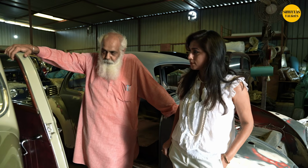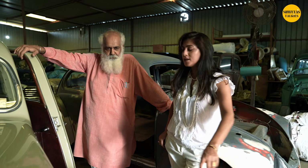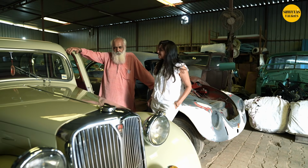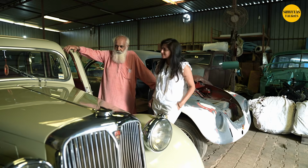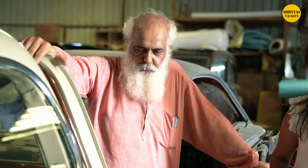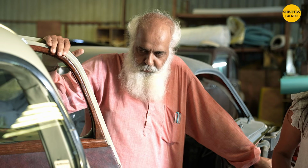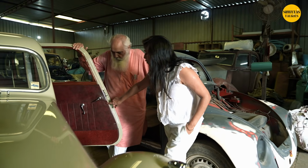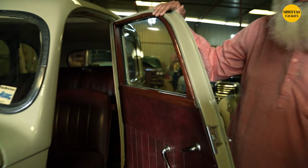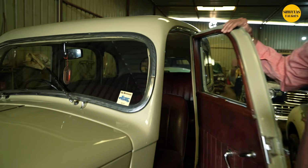It took a lot of time to decide this shade. It was black in color earlier, like all Rovers used to be once upon a time. So he wanted a lighter shade. He and his son both decided to do it in a lighter shade. The inside is the same, yes. Outside, we completely did up the whole body again and painted the car and everything.